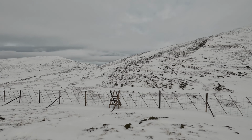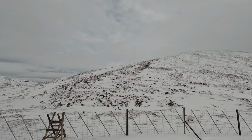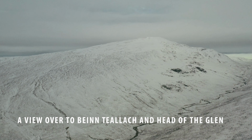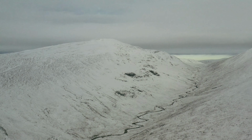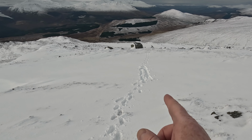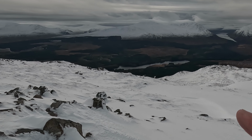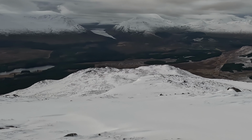Over the wee stile here, and then a wee yomp for about another 400 metres. Wee bit of fun in that section there. Almost got swallowed up by the Yeti there. Anyway, look at the views now. We're gaining some real height. All the way down to Laggan Dam, over to Creag, over to the ascent there.